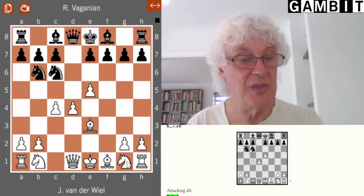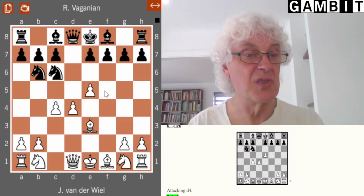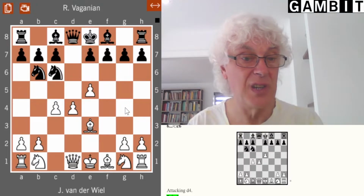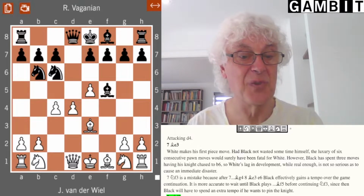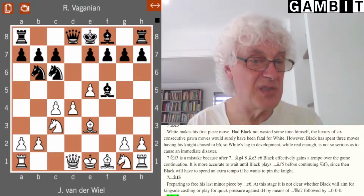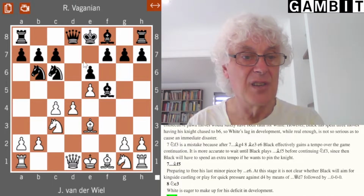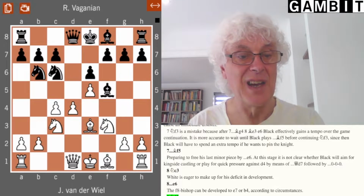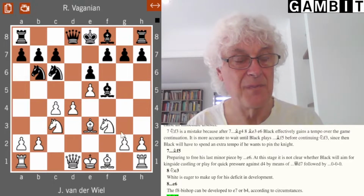White is going to wait to develop this knight until black has committed his bishop to f5. Then if the bishop wants to go to g4, it has to waste a move. So the bishop does in fact go to f5. White brings his other knight out. The pawn moves forward to open the diagonal for bishop development, and now the knight comes to f3.